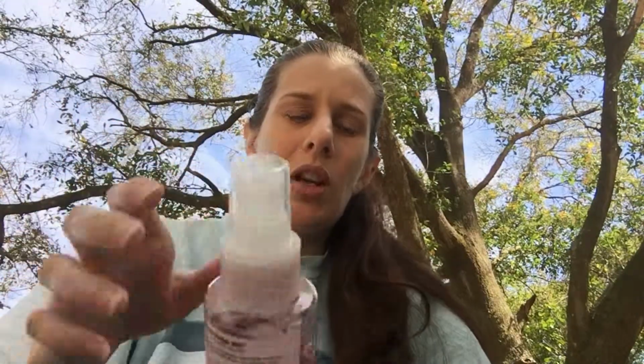My Garnier Active stuff is used down to about here. I've been using this after my shower. I just spray it on my face, and if I'm wearing makeup, I spray it over my face after I use powder products to try and knock some of the powder down.